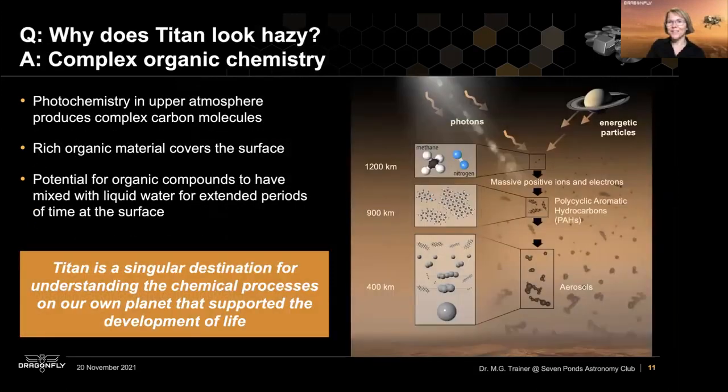Okay, so one thing also I want to talk about, why is there that haze there? I kind of referred to it as smog, for anyone who's familiar with the kind of smog that you can get built up in certain types of environments. And so the answer is, well, Titan looks that way. It looks like that fuzzy ball because there's very complex organic chemistry taking place there. And this is one of the things that really makes Titan stand out as a very interesting destination for our exploration.